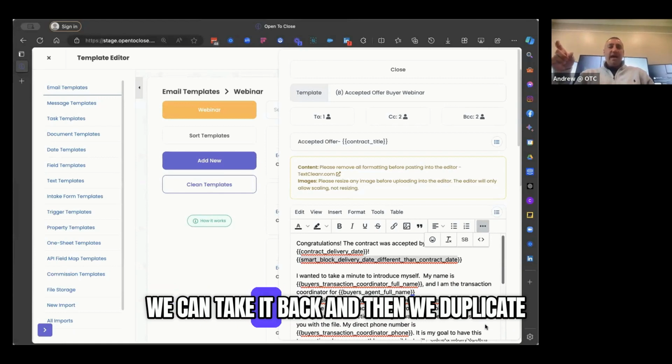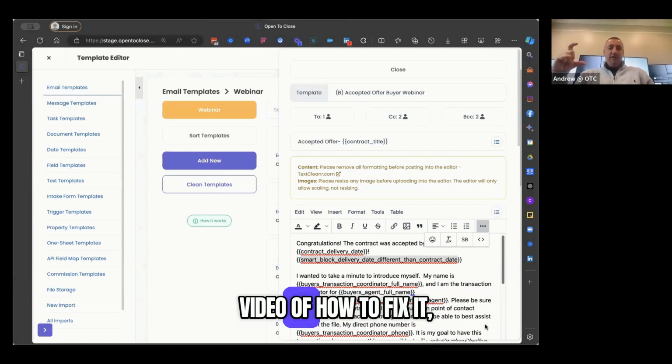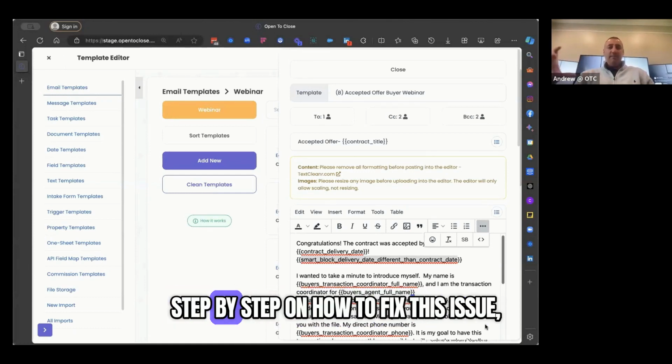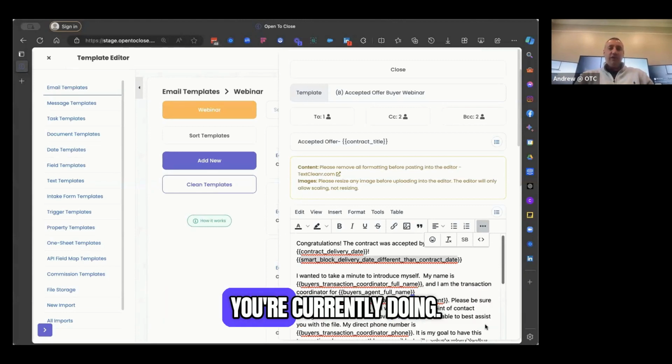We can take it back, and then we duplicate or replicate what you did in your account, and then we give you a video of how to fix it, or we'll just fix it for you depending on the scenario. So a lot of the time you're getting that support video back, step by step on how to fix this issue, or maybe just a strategy to improve what you're currently doing.